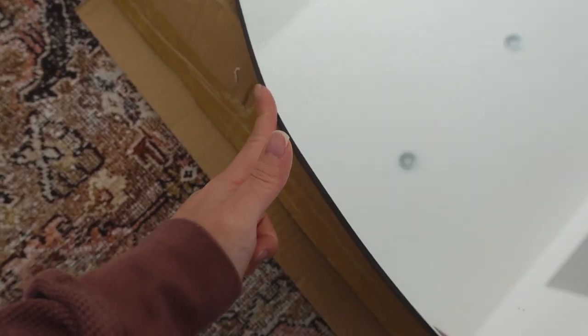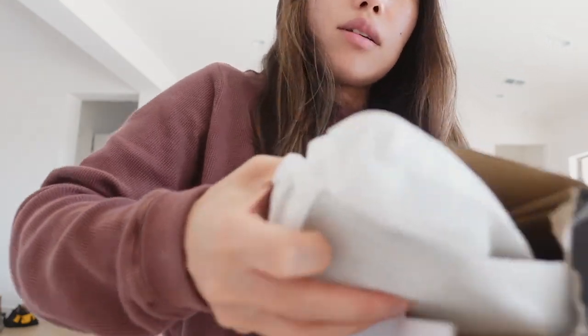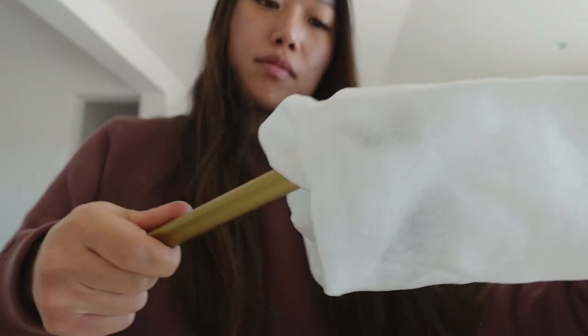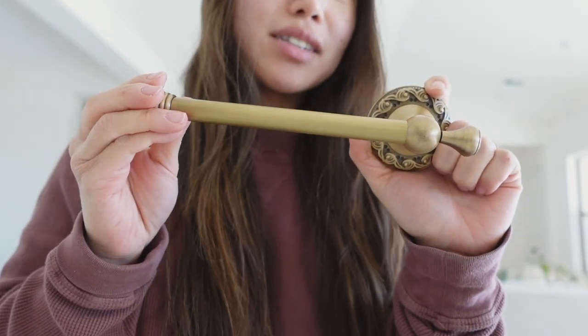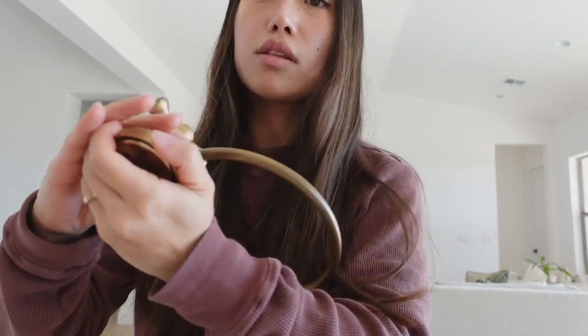I was planning on using some rub and buff, a gold rub and buff. Really nice on mine. I hope it looks the same in person. Oh, that is nice. So it has that antique look to it. The toilet paper holder. This is the towel holder. So I want to see what that looks like in the bathroom.